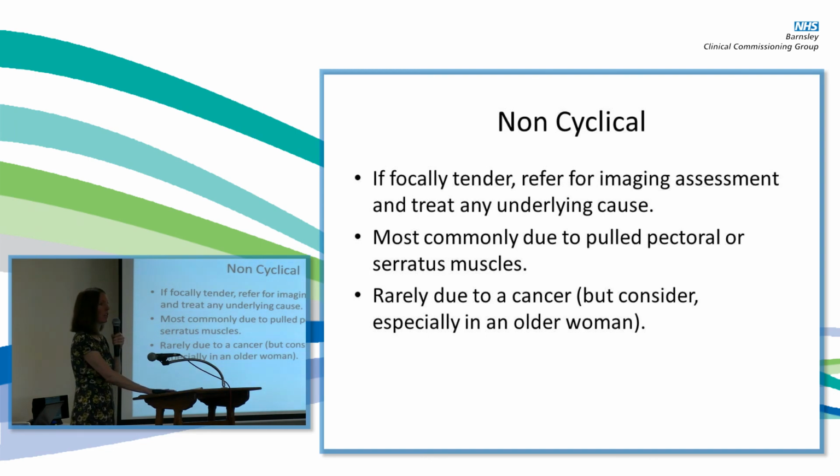But for patients, I think focal breast pain can be something that they do worry about, and they do want checking out. But I think a lot of it is probably musculoskeletal.